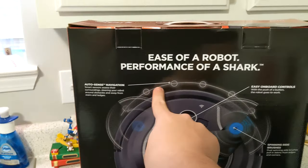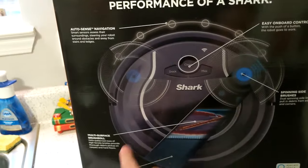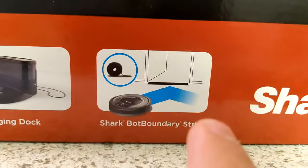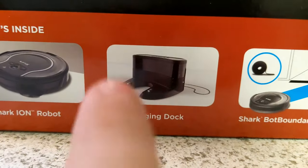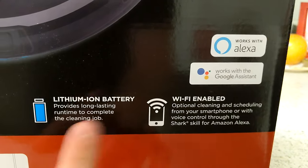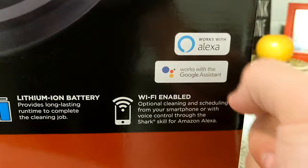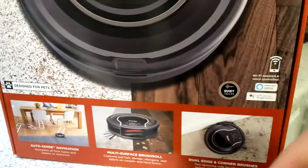They have sensors everywhere, kind of like a Tesla. Spinning brushes, two of them, and the dustbin. Now, what you get is you get some type of boundary strips, which you can put down that keep it out of certain rooms. Don't think we will need those. You get your charging dock, and of course, you get the robot. Has a lithium-ion battery, Wi-Fi enabled, and works with Alexa and Google Assistant. Same thing on this side? Yeah. So literally, they put this on three sides. It's on each side of the box. It's on the front of the box.